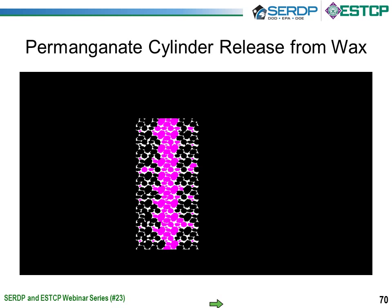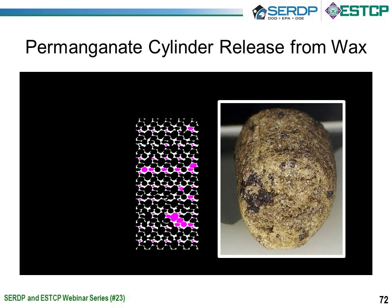Eventually, we're going to see that the oxidant is completely consumed. We end up having an inert wax cylinder that, if it's in a well or a permeable reactive barrier, we can take out. Or if it's put in with direct push, we can go ahead and put something in right next door.